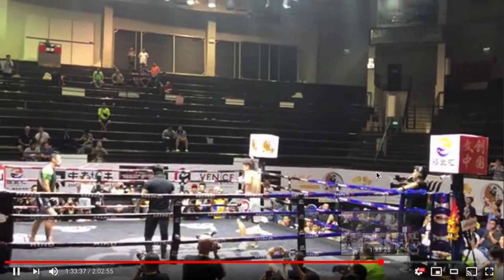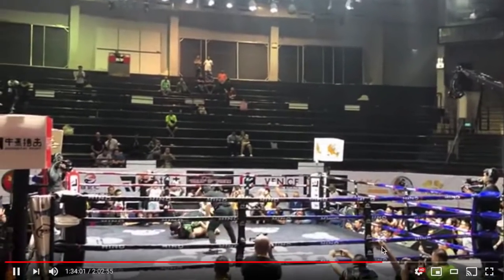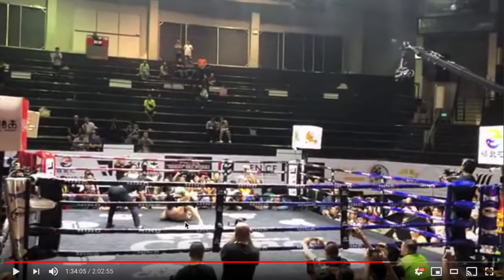So we're going to go back to the key moment right here. One thing that both Rob and I noticed is Xiaodong right there. You see that, guys? Xiaodong put this leg up. He's not even mounted with both knees.